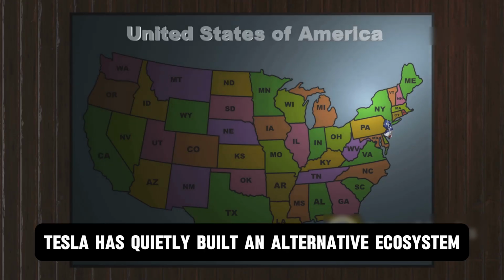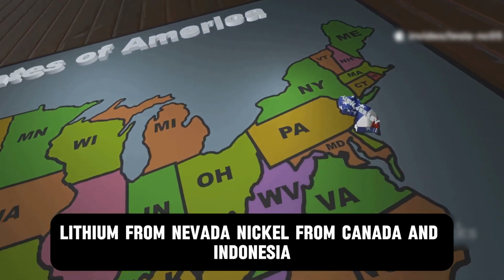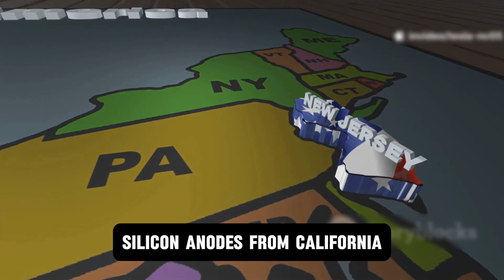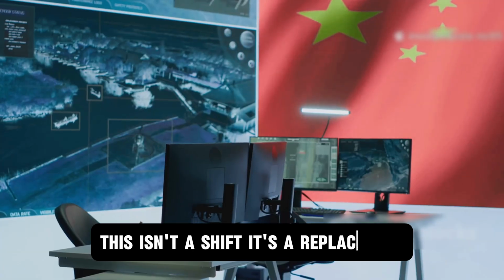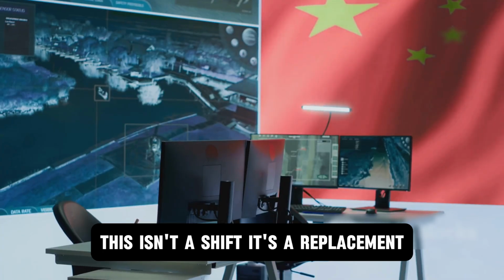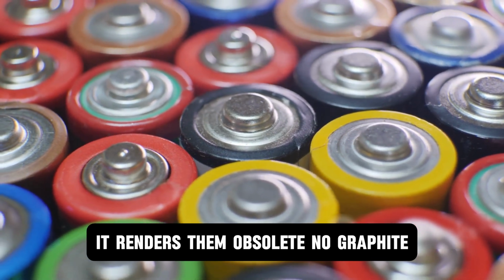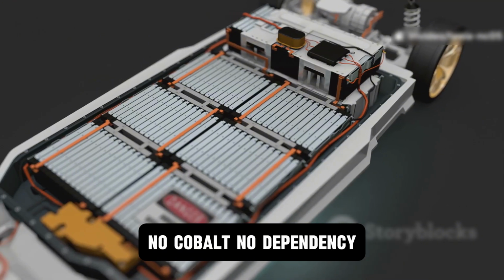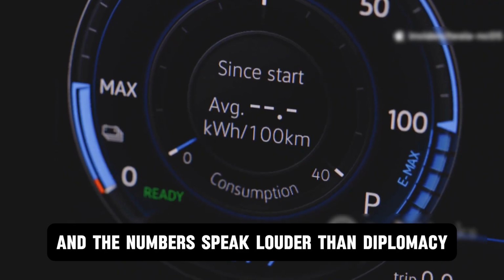Tesla has quietly built an alternative ecosystem: lithium from Nevada, nickel from Canada and Indonesia, silicon anodes from California, and dry electrode lines inside U.S. factories. This isn't a shift, it's a replacement. NC05 doesn't just avoid Chinese materials, it renders them obsolete. No graphite, no cobalt, no dependency, and the numbers speak louder than diplomacy.